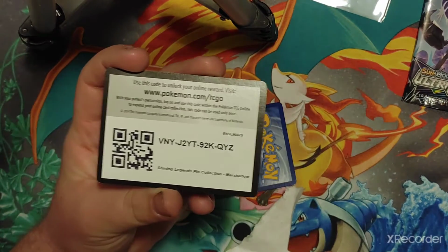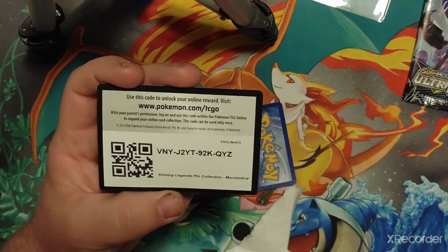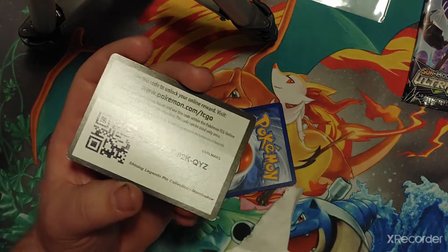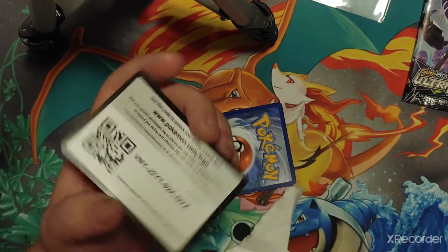And here's the code card. Hope you guys enjoy it. And whatever you get, it's a Shining Legends pin collection, Marshadow. That's a pretty cool one. If you guys get something cool from it, let me know in the comments. I like to hear back from you guys. I want to see what you guys get from these. It's always interesting to see.